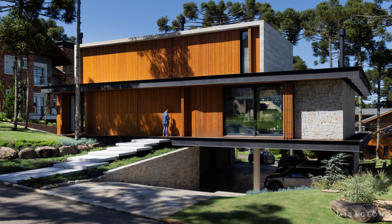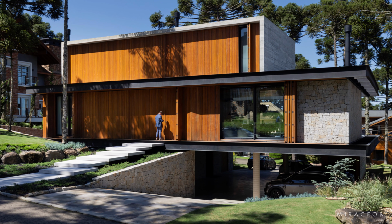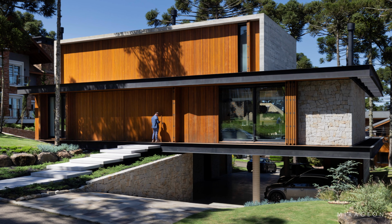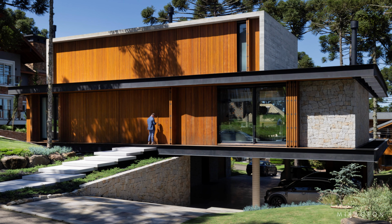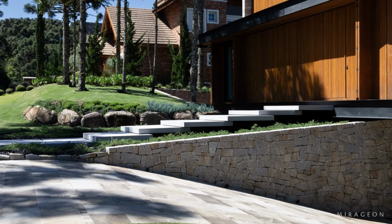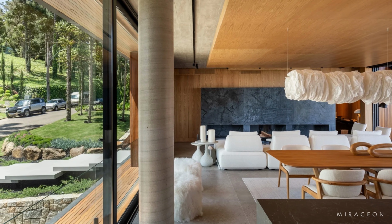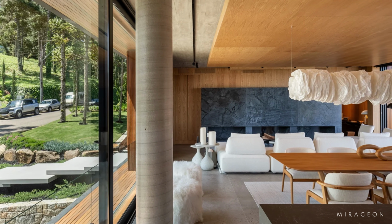Located on a spectacular lot on Aspen Mountain in Gramado, Brazil, K-House has a very unique feature in addition to its valley view: exits to two streets. Pedestrian access is via a large staircase that leads to the social area. This area accommodates a living room, dining room, and gourmet space.